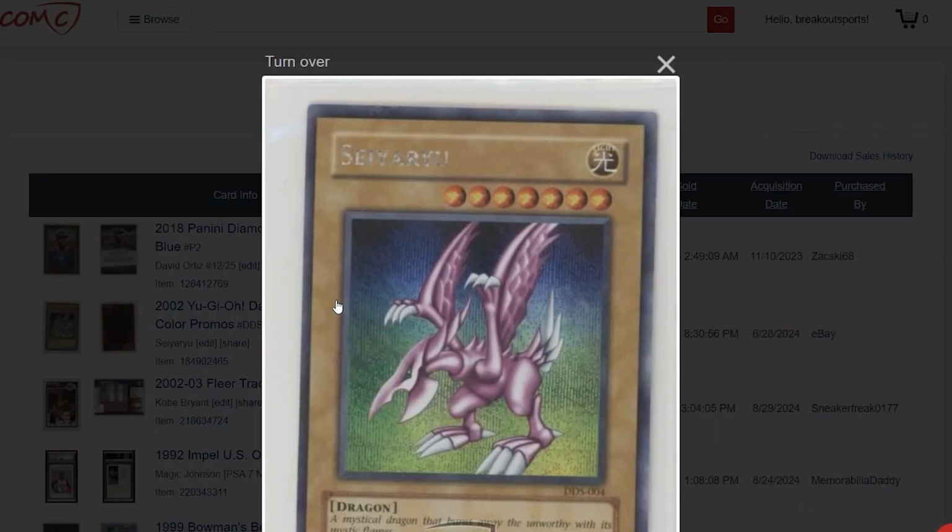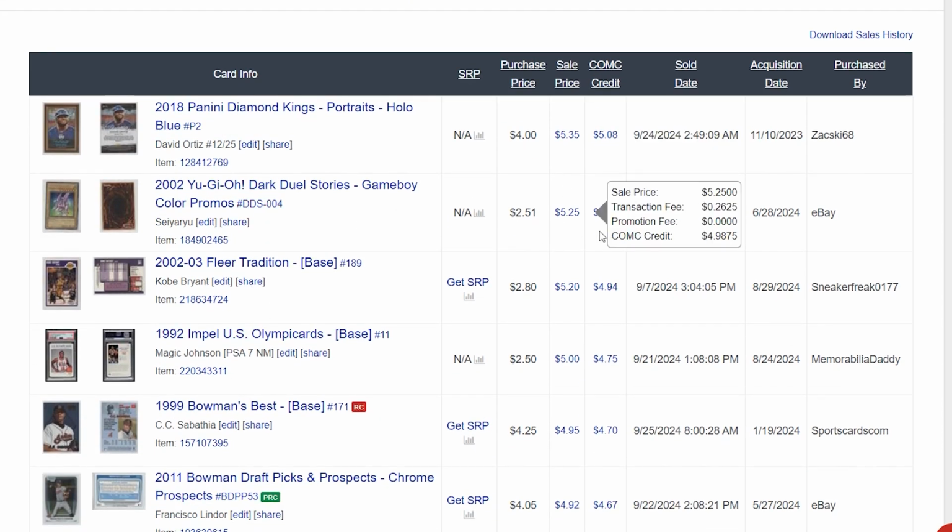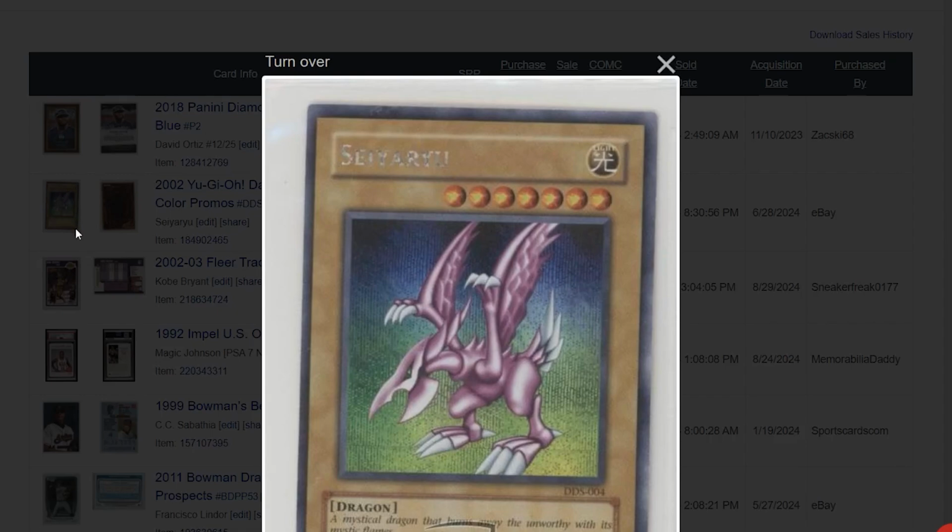More Yu-Gi-Ohs. I bought a bunch of Yu-Gi-Ohs a few months ago. They're not over here for the higher sales because a lot of them are cheaper. I mean, you can see right now we're at $5. I mean, $2.50 to $5. If a dealer on COMC has a lot of deals, still take a look at their non-sports and things like that. Like, I don't buy and sell Yu-Gi-Oh cards, but there's opportunities.